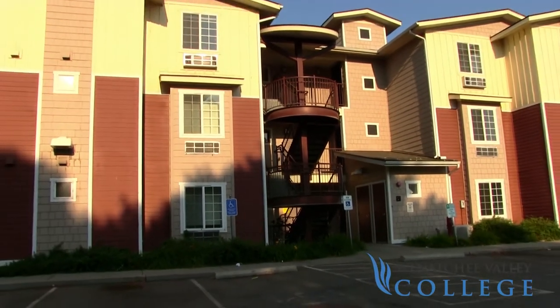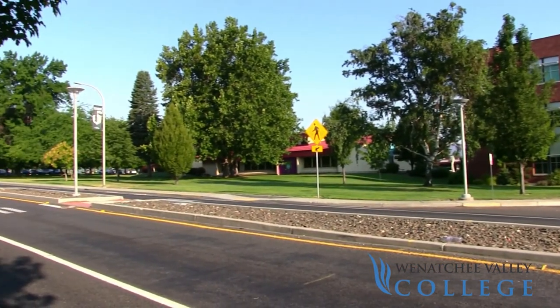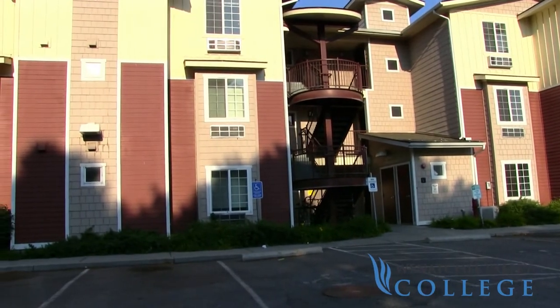Today we're going to be giving a tour and overview of our residence hall. The residence hall, also referred to as the dorms, sits directly across from the main campus and along a main city bus route. Our residence hall is a single three-story building that can house up to 74 students. Let's go inside and take a look around.